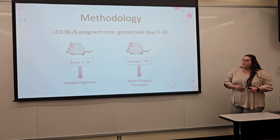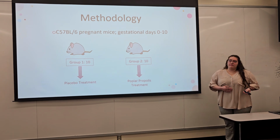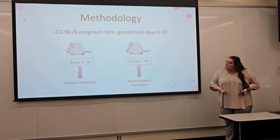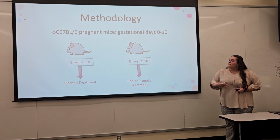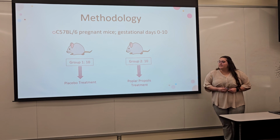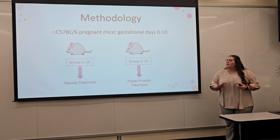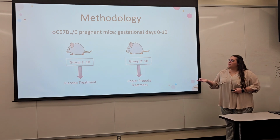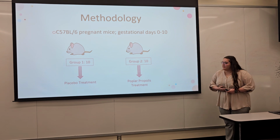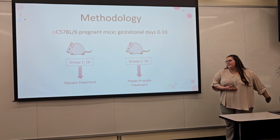So we'll be doing that using C57 Black 6 pregnant mice and gestational days 0 to 10, due to the fact that it reflects the first trimester in pregnant women. For the first group, we're going to be using 10 mice, and they're going to be given the placebo treatment, which will consist of just water given orally via suspension. Group 2 will also be 10 mice, but they will be receiving the propolis treatment.